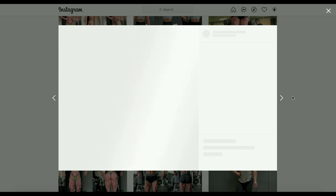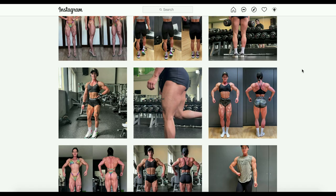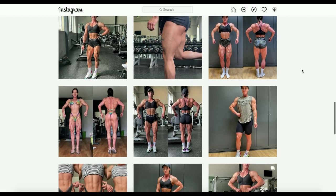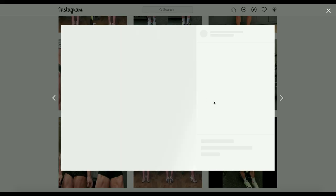So this is a picture that I really like. It really screams powerful, feminine, just such a fantastic pose. It looks quite casual, but it's clear that she's flexing her muscles and really showing off her progress. I mean, this was 12 days out from her show, so I'd hate to be up on stage next to her. She really brings something special to the stage. See a couple of other similar poses here.